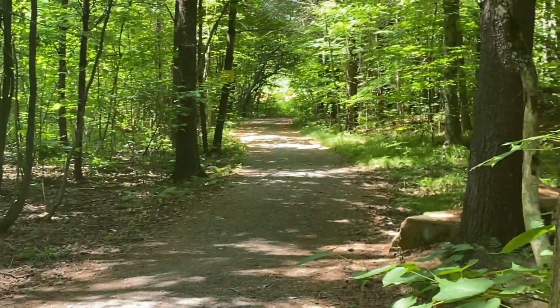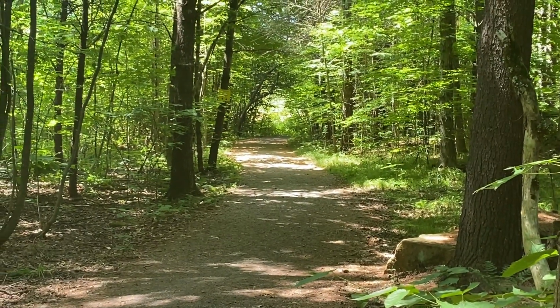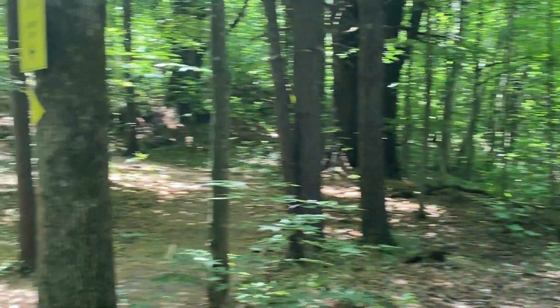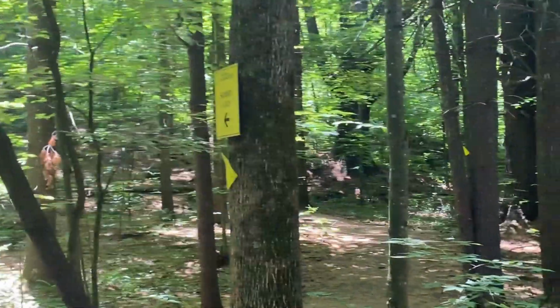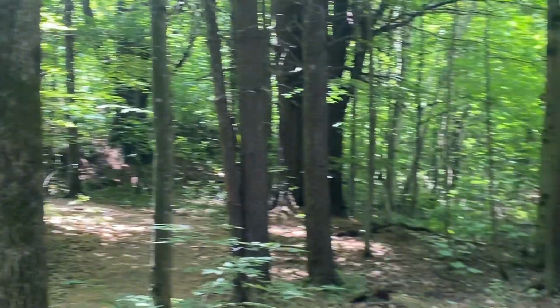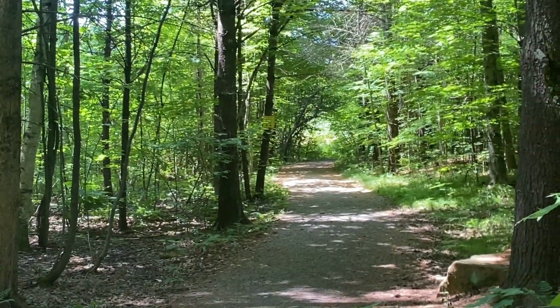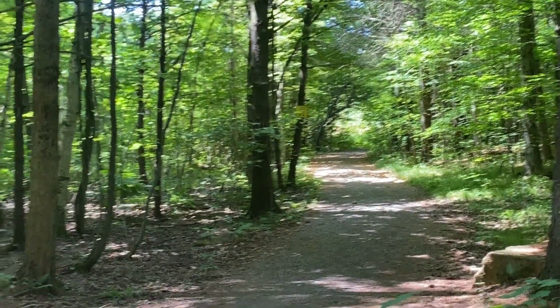So this is the Morton Bay Loop we're doing right now. It's just the one that goes around in a circle, kind of. You can do the Summit Loop over here where you see that yellow sign, and I'm assuming that the Summit Loop takes you down by the river. So we'll just stick to the Morton Bay Loop here. I think that'll take us down by the water just a little bit.